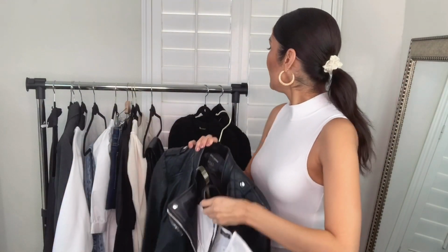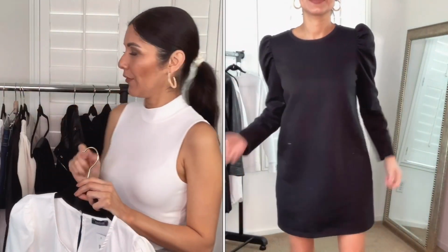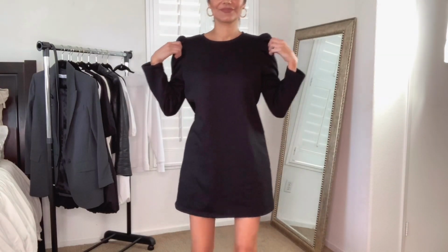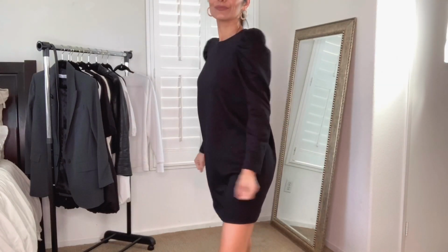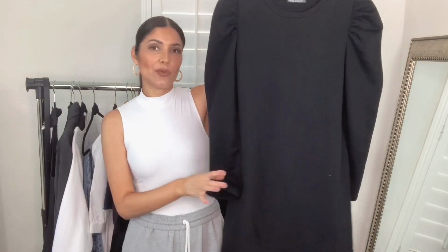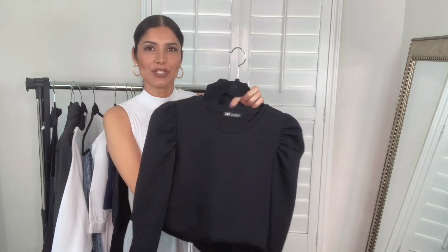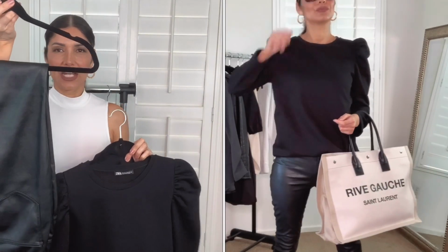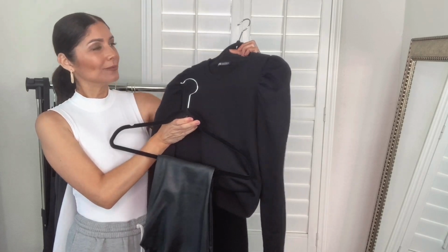Yes. And of course I need to mention this dress because it's one of my favorite ones. This is one of my best purchases ever, the ZARA dress. And this is made of sweatshirt fabric, and I love the puffy sleeve. And let me tell you something, it's super versatile because if I feel a little bit chilly willy, what I do is wear it as a sweatshirt or as a top like this with my vegan leather leggings. These two, yeah, I know.